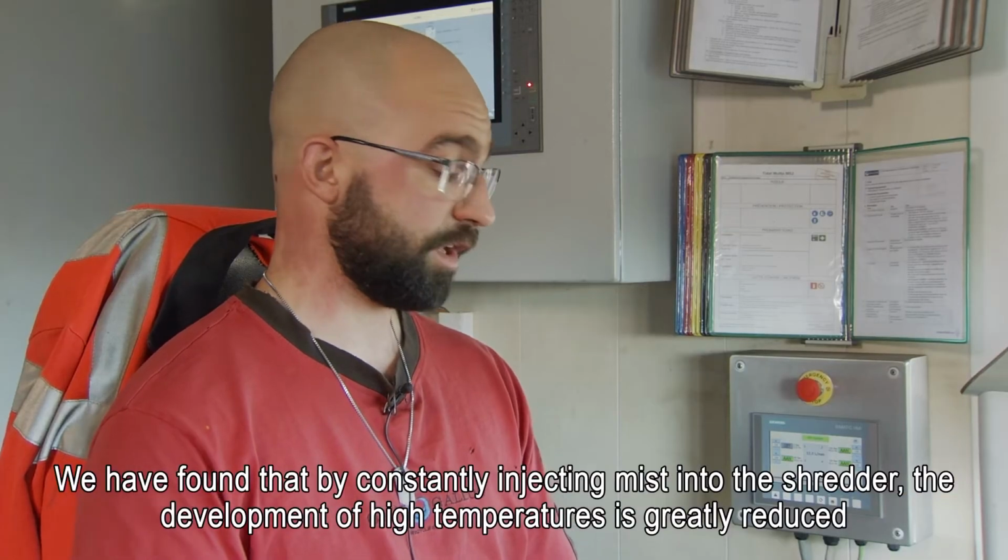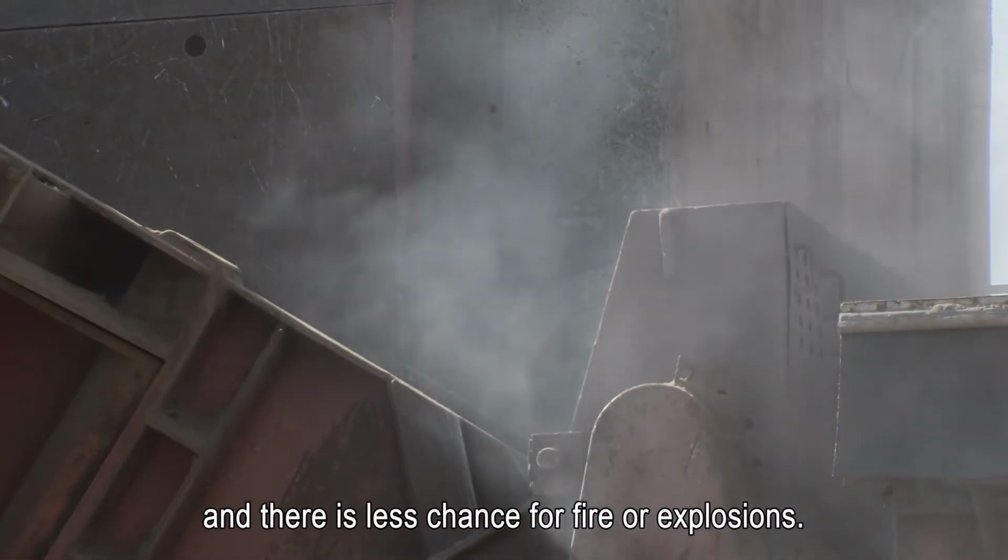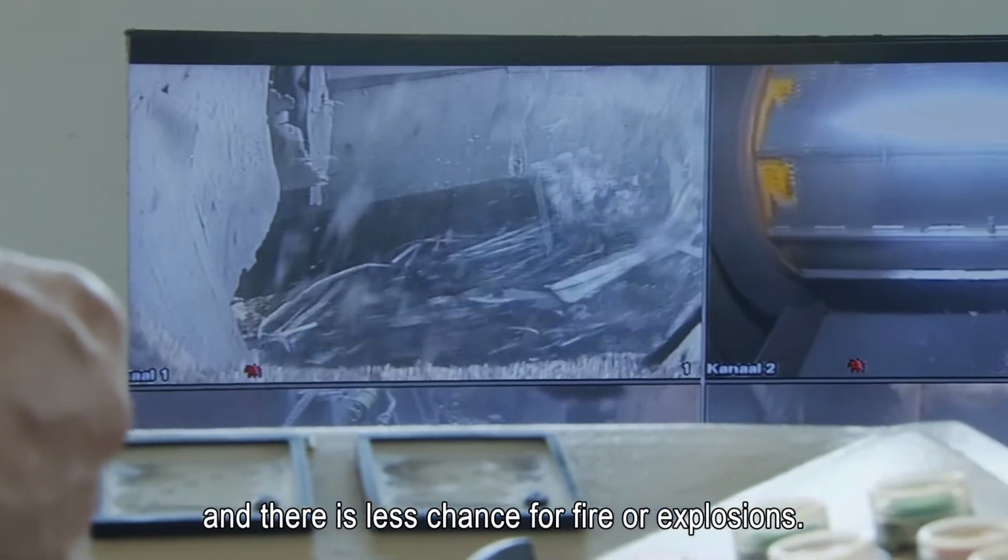We found that by constantly injecting mist into the shredder, the development of high temperatures is greatly reduced, and there's less chance for fire or explosions.